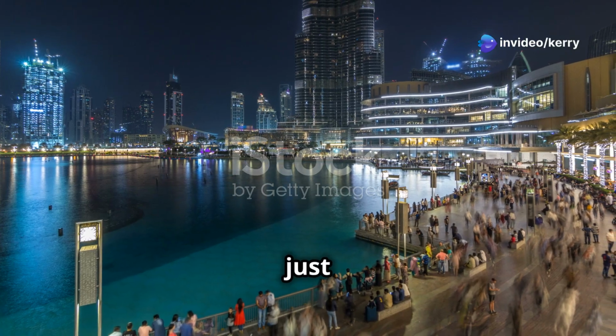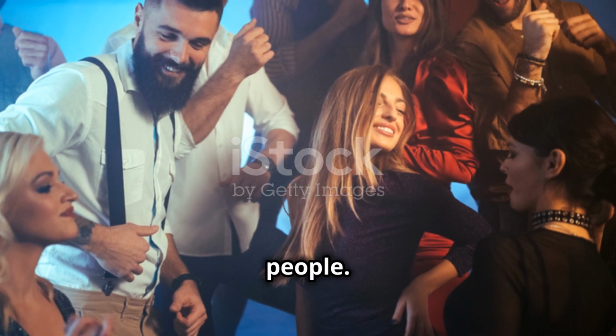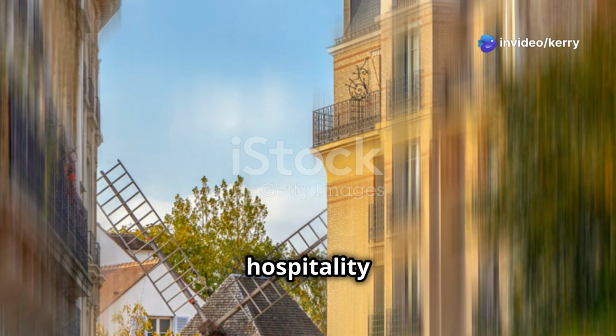The architecture is a blend of Ethiopian and European styles, making it a unique landmark. But Addis isn't just about museums and churches. It's also a city with a vibrant nightlife, delicious food, and friendly people. The local restaurants and bars offer a taste of Ethiopian hospitality and culture.